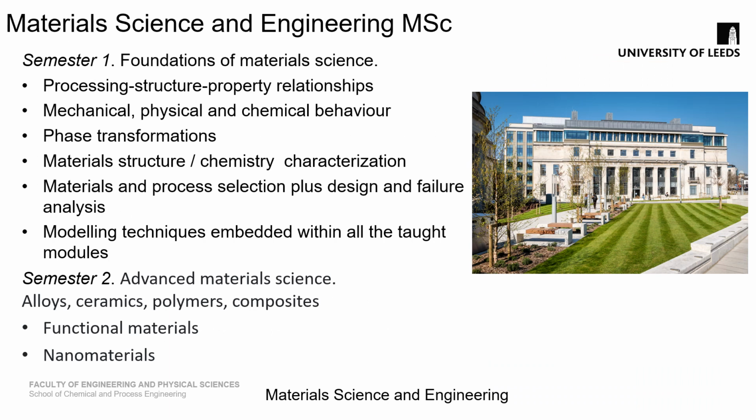This is a standard 12-month MSc, and in the first semester you'll study 4 compulsory modules that teach you the foundations of materials science. You'll learn about processing structure-property relationships, which lie at the heart of the discipline, as well as examining topics such as mechanical, physical and chemical behaviour, phase transformations and how the structure and local chemistry of materials may be characterised. You'll also cover materials and process selection and their role in design, and extend this into the principles and practice of failure analysis, with modelling to support experimental methods throughout.